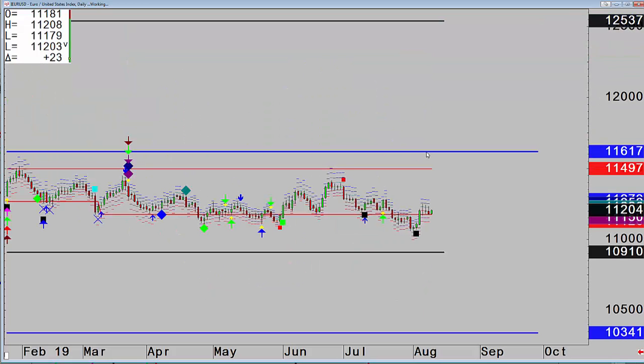As usual, we've got the opposite really in the euro dollar, so we had a minor positive signal and then we edged higher on Tuesday, and really we're still stuck very much in a sideways grind.